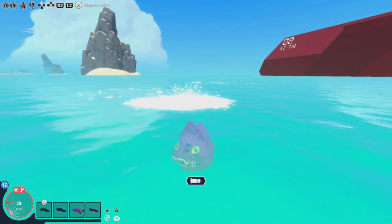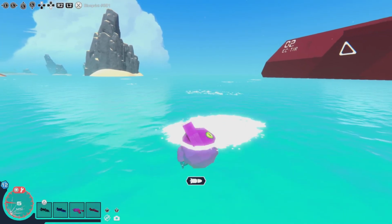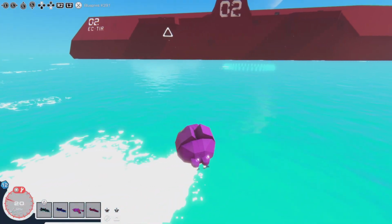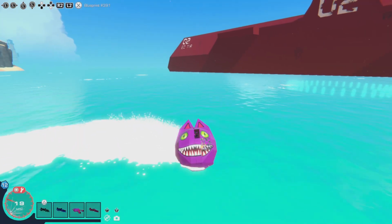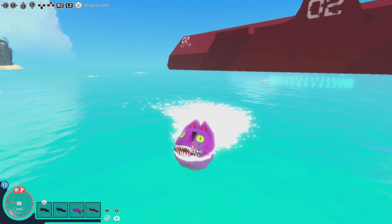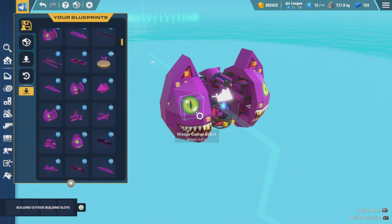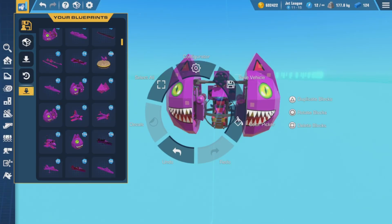Oops. Hurt myself a little bit there, but that's okay. Because this is just a basic little build. We don't really have much more to say about it. I just like these cat spheres. I've got a bunch of flying ones too. But you'll see them in another video.